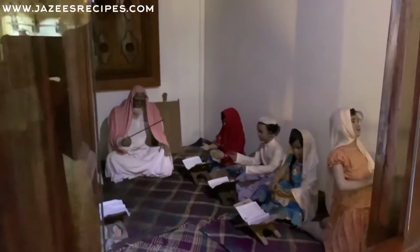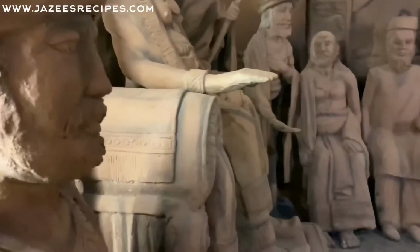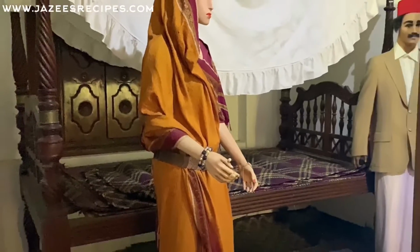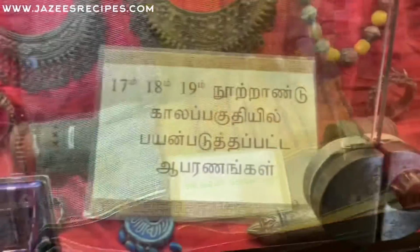This is the model Quran Madrasa where children sit together to learn from alims. Here, statues of Muslim leaders representing the King Parakramabahu cabinet were also placed at the museum. These are the clothes and wearables of the ancient Muslim community, which include saris, jewelry, caps and shoes, etc.